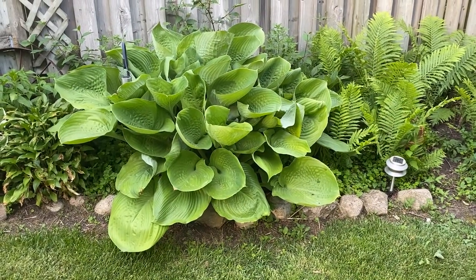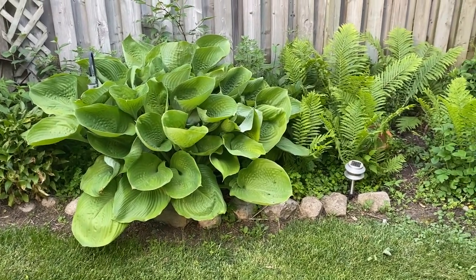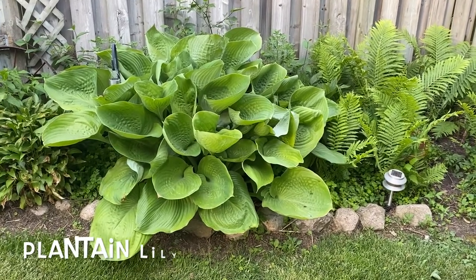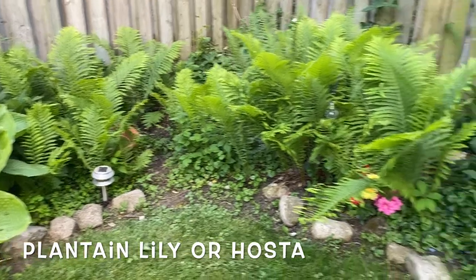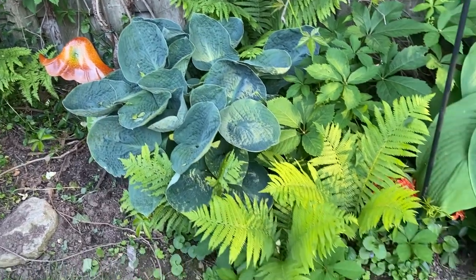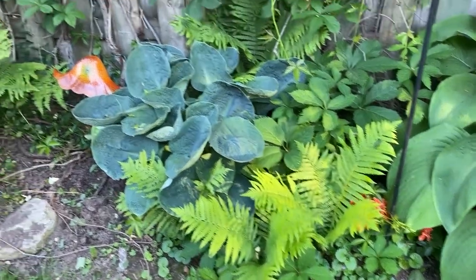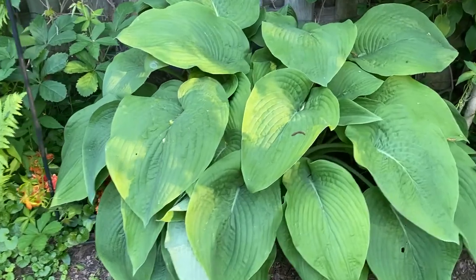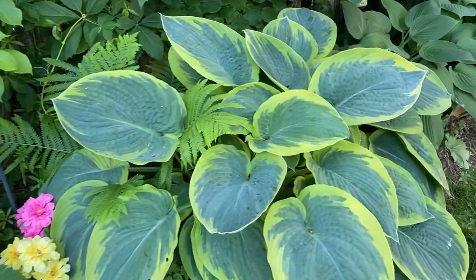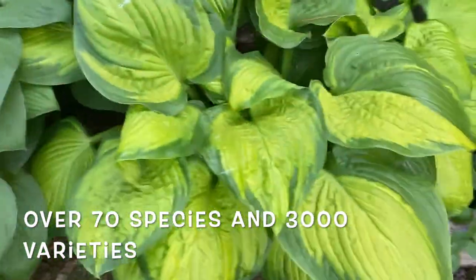The plants in the border along the edge of this garden are mainly ferns and lilies. That's a plantain lily. That's the common fern. Another plantain lily or hosta. They call them plantain lilies, but they are members of the hosta family, and another, and another, and the fern, and look at this plantain lily, and that one.